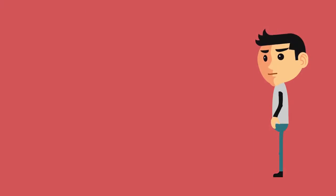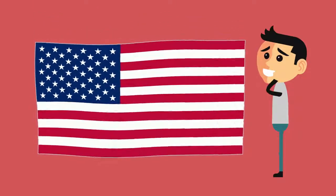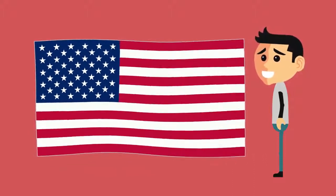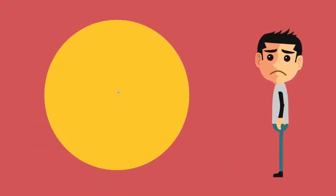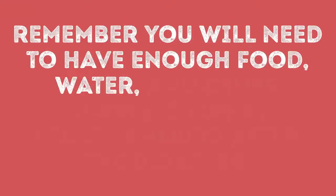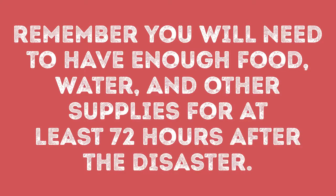Some rules are universal for most natural disasters. A national campaign called READY was started in the United States to inform the population on how to get ready for and survive in different emergency situations. It recommends having a basic survival kit to provide you with the most important things just in case. Remember, you will need to have enough food, water, and other supplies for at least 72 hours after the disaster.